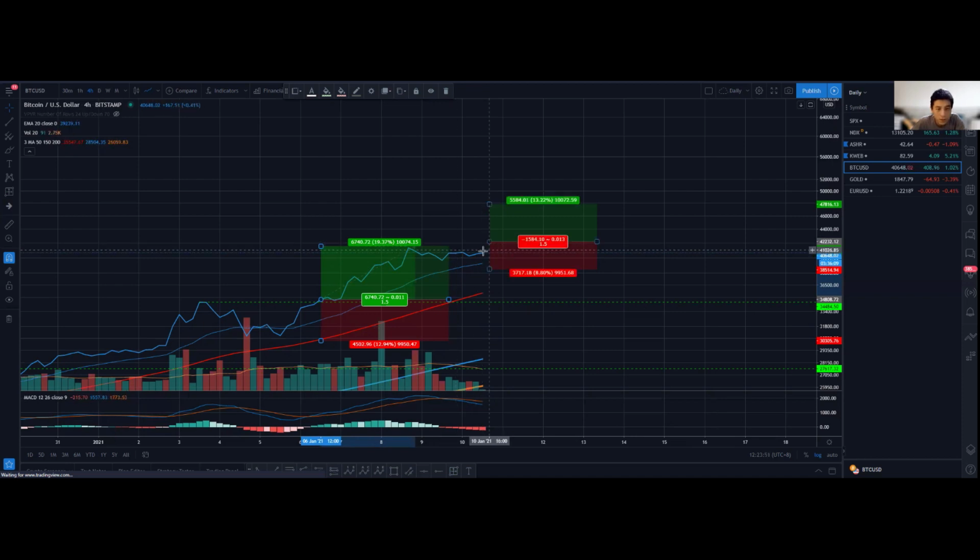The longer it consolidates here is still a good sign, as long as it consolidates above this 20 exponential moving average. If it does break below before it goes up, then I will not be entering. There's something to bear in mind.